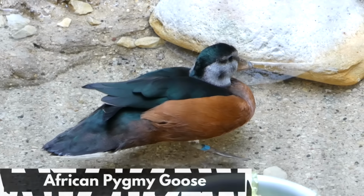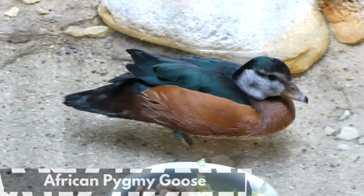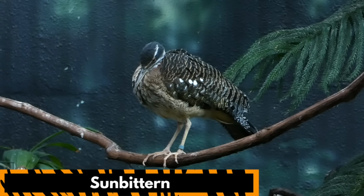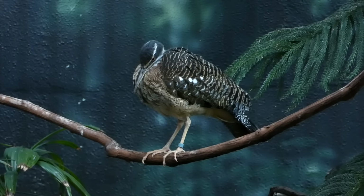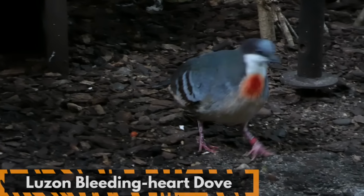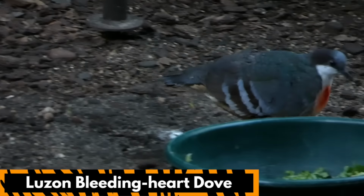We went from enclosure to enclosure, viewing the numerous birds and habitats inside. Sunbittern is really cool. This one's just chilling, but if they open their wings, they have some incredible color. I didn't even realize our zoo had one, so that's cool. And there's also a bleeding heart dove over here, which looks like it got shot in the chest, so that's another really beautiful one.